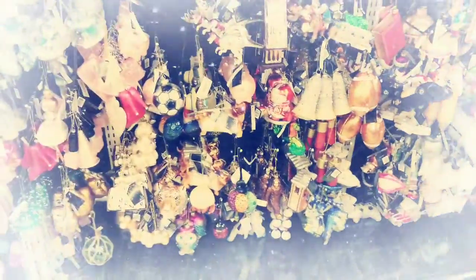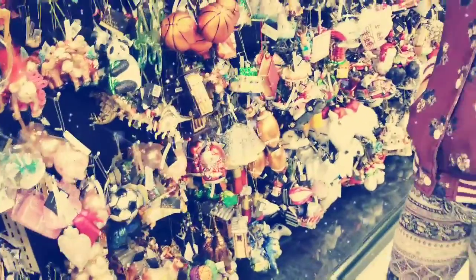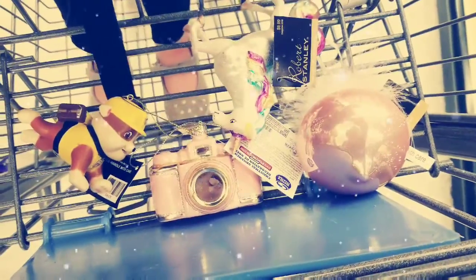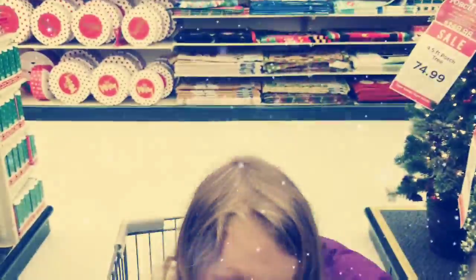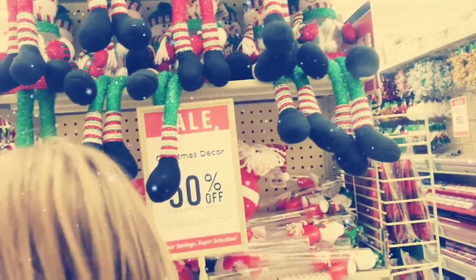Reagan's already broken two ornaments. Watch where you're stepping. No, ma'am, there's glass in here. Don't squish these. We've gotten these so far. Sit down, please. Sit down, please. Reagan's already broken two ornaments, so we're just gonna move right along.